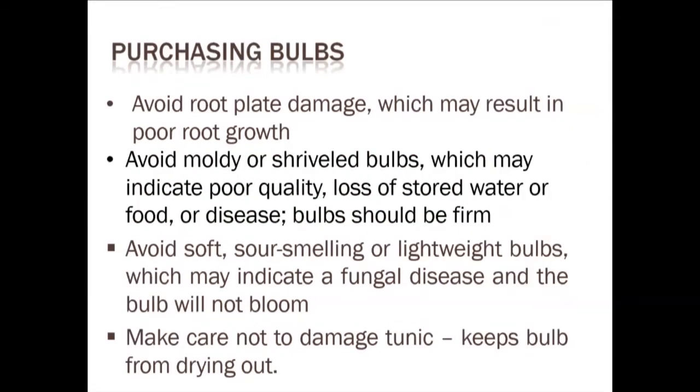Avoid bulbs with root plate damage. This may result in poor root growth. Avoid moldy or shriveled bulbs. You want the bulbs to be firm. Don't buy bulbs that are soft or sour smelling, as they could be diseased. And take care to not damage the tunic, as this keeps your bulbs from drying out.